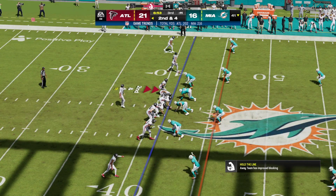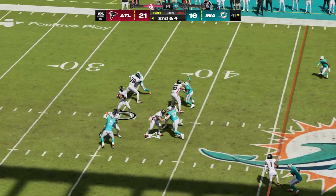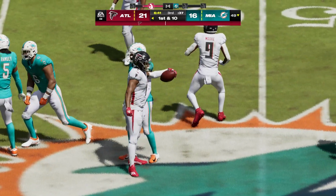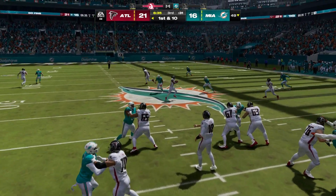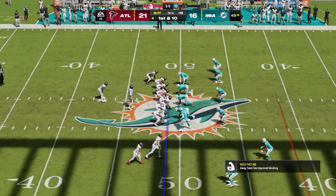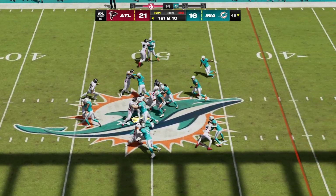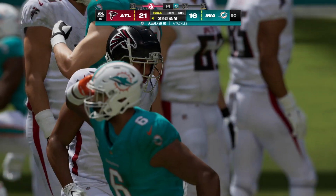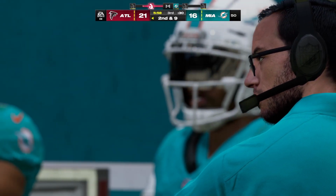Here now, 2nd and 4. To throw is Cousins. There's Mooney with another catch. 5th catch of the afternoon, and that gives him a first down. Robinson up the middle. And just 1 yard here from the 49 to the 50. Oh, there's plenty of traffic waiting for him up the middle. But give him credit, he tried barreling through anyway. They're fortunate to get a yard out of that one.